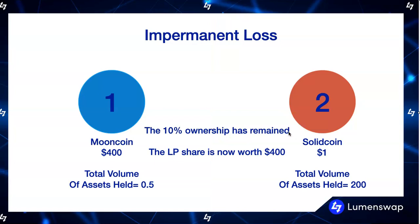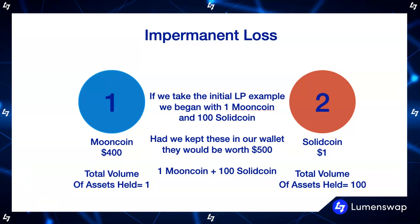You are now in profit, but there is a caveat. If we take the initial LP example, we began with 1 moon coin and 100 solid coins, didn't we? Moon coin is now $400 and 100 of these is $500. 4 and 1 is 5. So if we'd kept these in our native Stellar wallet, we would be looking at $500, 1 moon coin and 100 solid coins, if we didn't do anything.